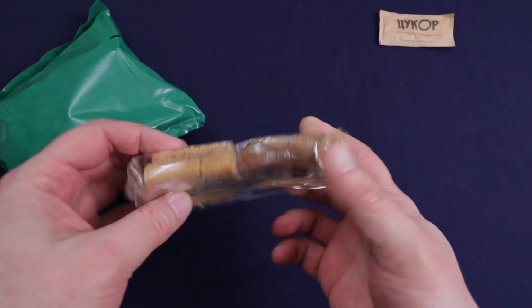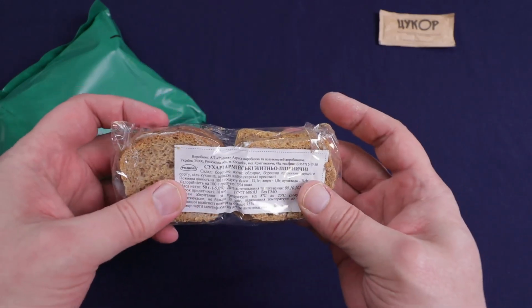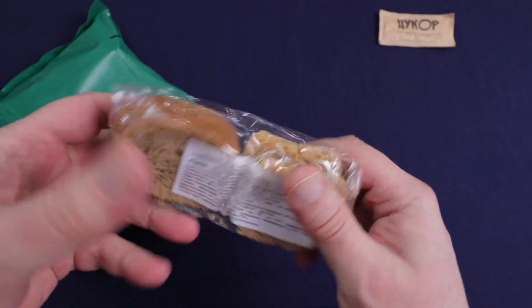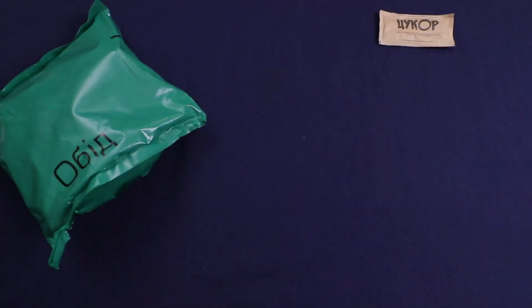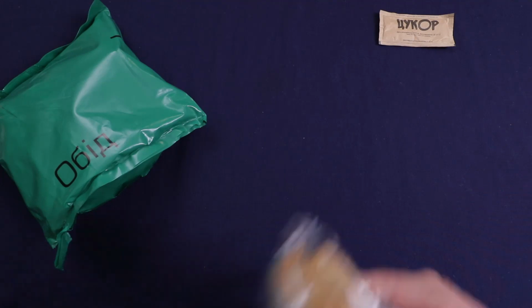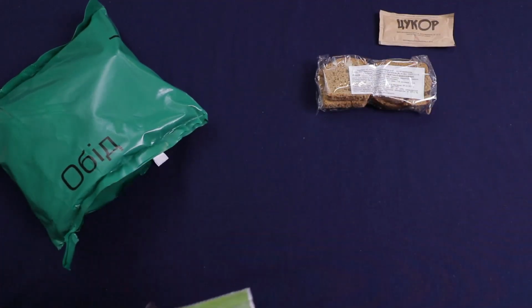And here's our bread. Okay, it's a hard bread. It's dried, and it's a little beat up. Let's see if we got a date on here. I don't see an expiration date on here. It looks like it has a packing date of October 9th, 2017, so this might be why it only has a year shelf life on the ration itself.